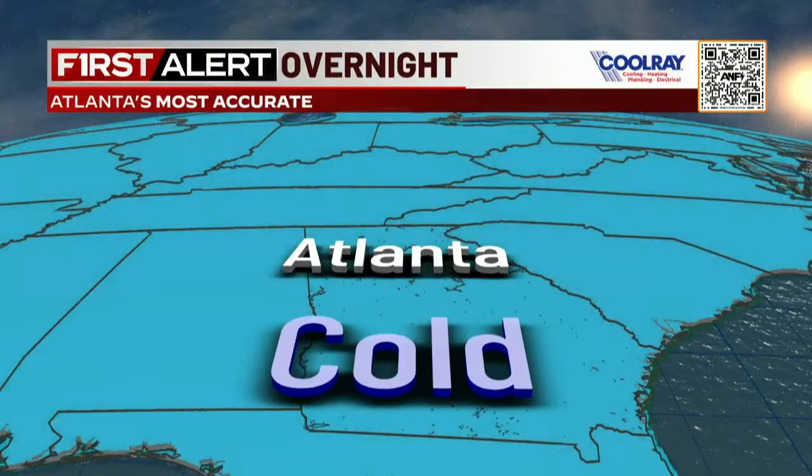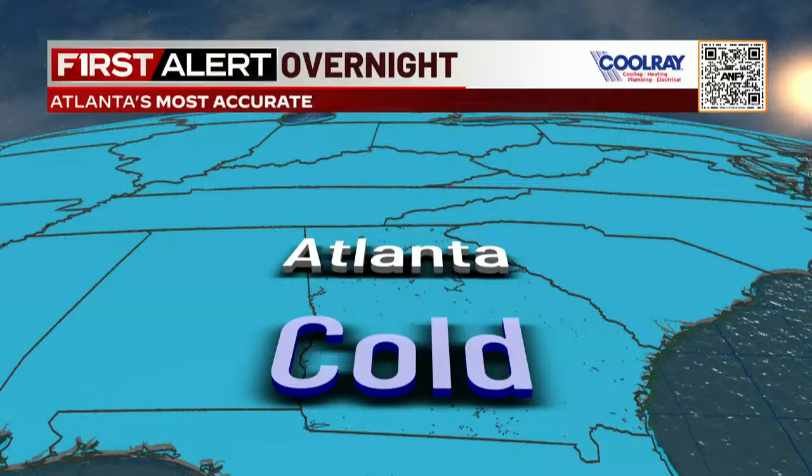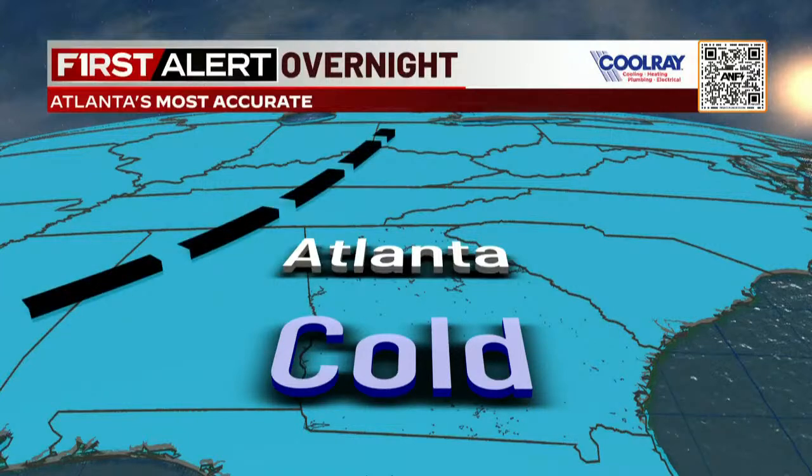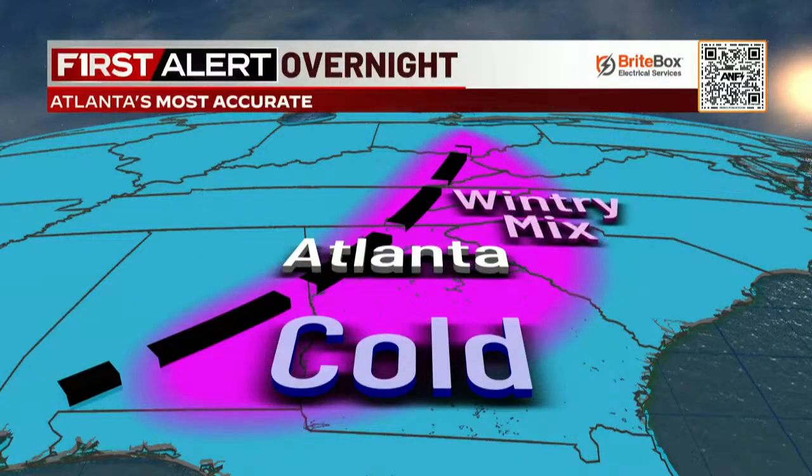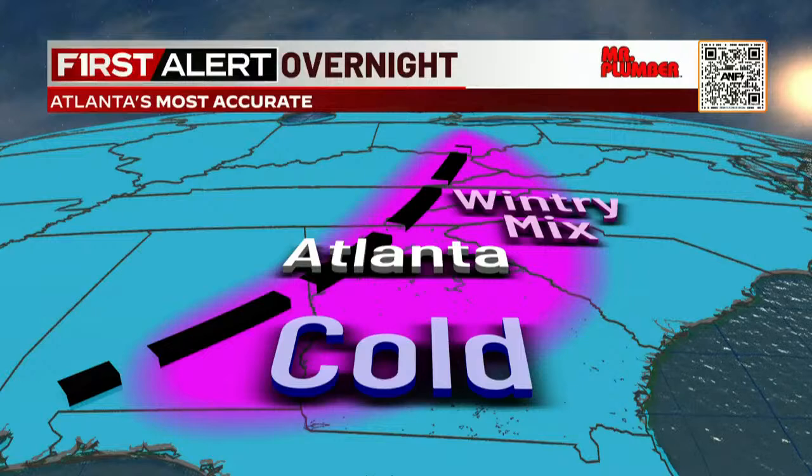I want to walk people through why we saw this quick burst of wintry precip overnight. It's already cold, you know that. We had a little trough of low pressure that moved through overnight. A trough is essentially a weak boundary, a weak little cool front, think of it that way. As that trough moved into North Georgia, it interacted with the cold air that was already in place. Normally when these troughs move through, it produces rain, but because it was so cold, it produced rain and it produced snow and even some sleet across North Georgia.